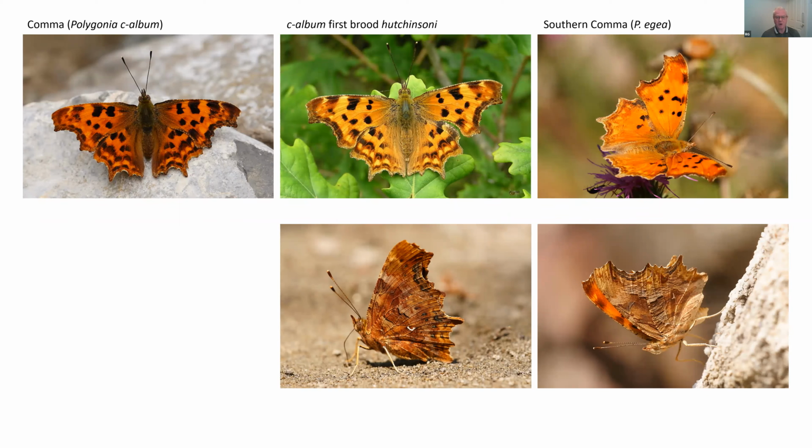Next up, the familiar comma. The overwintering brood top left, the first brood produced by the overwintering brood with the special name of Hutchinsoni top middle, and the underside of that below it, and top right, the southern comma, which is a species basically of the Balkans, but does extend across Italy and spills into the far south of France, where it is actually quite rare and localized.